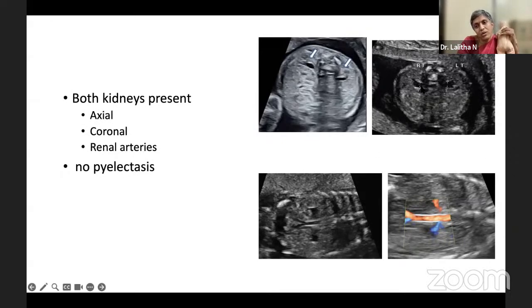And as I reiterated in the previous slides also, the measurement of the renal pelvis has to be done in the axial plane only, because we get lots of referrals as pelvic dilatation cases, whereas it has been measured in the coronal plane. It should not be done. And you can measure, sometimes eyeballing is enough, and many a times measurement is needed to rule out pelvic dilatation. So when you put on color in the coronal view, you image the renal arteries.